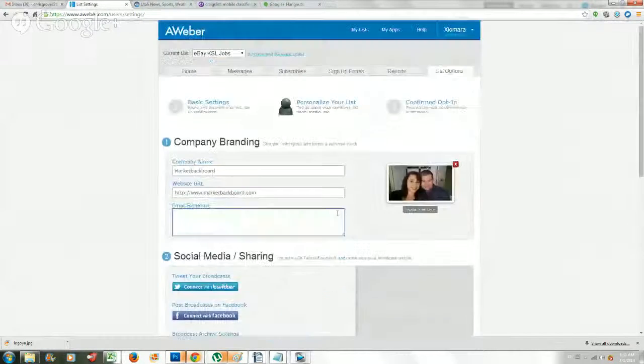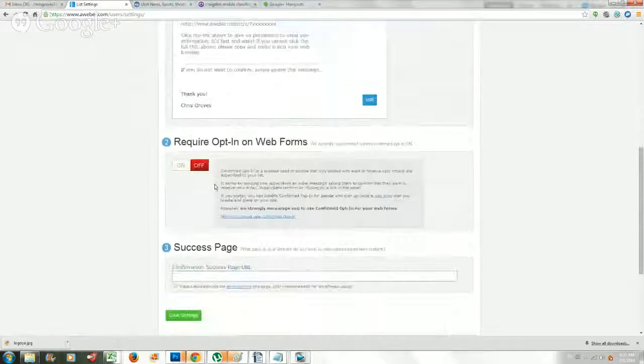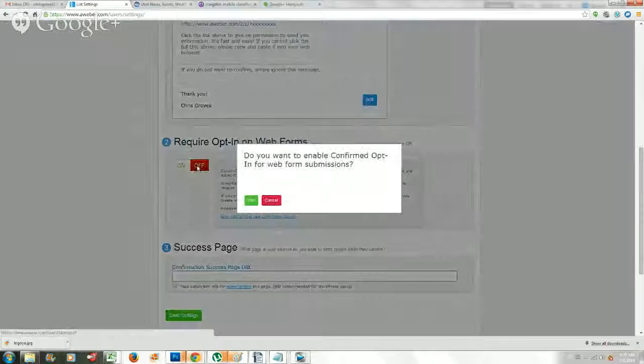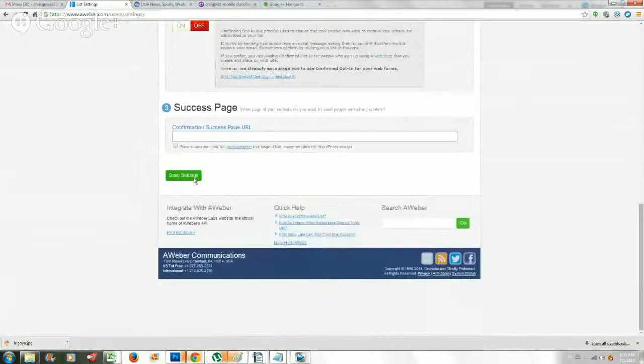Company branding. This should look the same. We have a logo, just a picture of ourselves to make it more personal. Confirmed opt-in. This is the most important one. Confirmed opt-in should be off. So it's off. And we don't want to turn it back on, but it should be off. So if it's red and it looks like this, you're good, and then you click on save, of course.